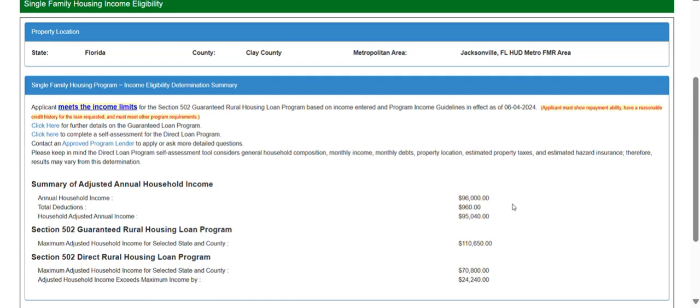So in this case, for the 502 Guaranteed Program, the income limit for the county based on the number of dependents would be $110,650. So they are eligible in this case, since they make $95,000 and change. So they are eligible for the income eligibility requirements for the 502 Guaranteed Program.